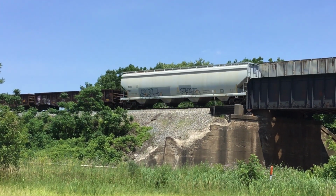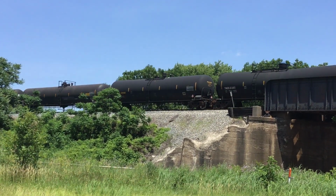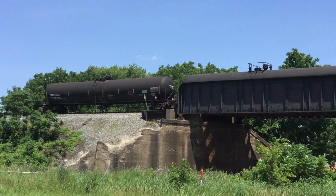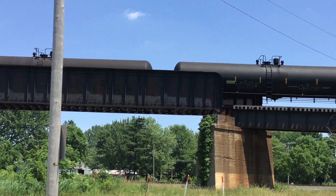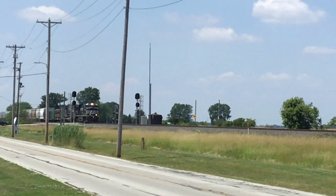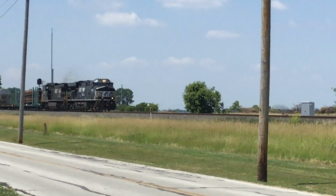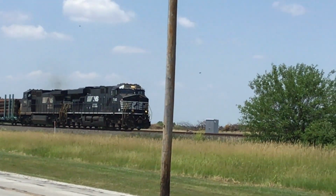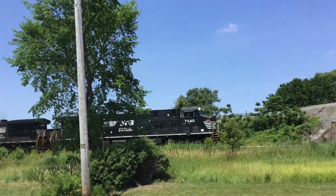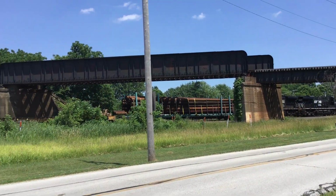We're almost to the end here. Some gondolas there. Old beat up Southern ones too. And that's about the end of it right there. Is that lumber right behind it there? Telephone poles maybe? Oh cool, 7640 in the lead. That's an ES40DC. And you got a Dash 8-40CW, that's 8422, and some telephone poles.